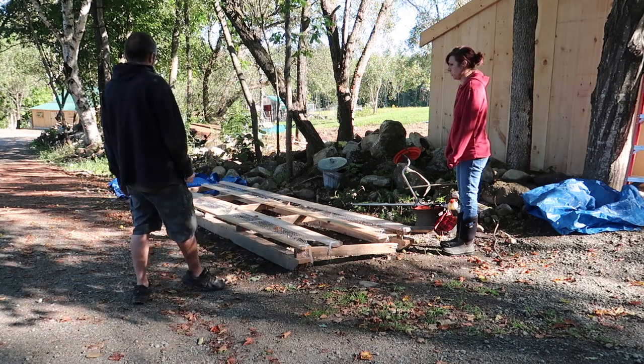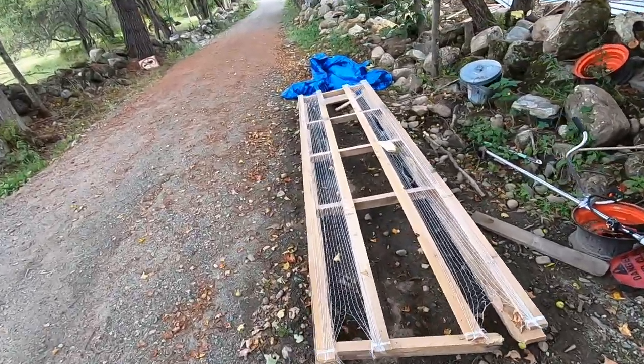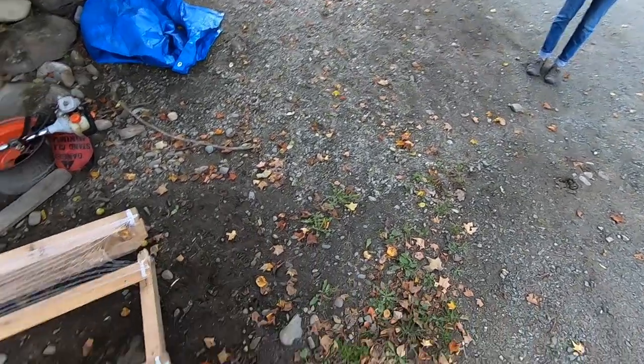So do we need more beams? I already got them the other day. Now we get to get some frustration out and do a little bit of demo. It's always fun, right?